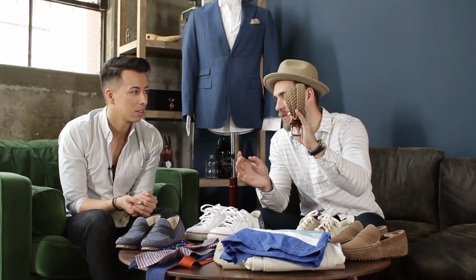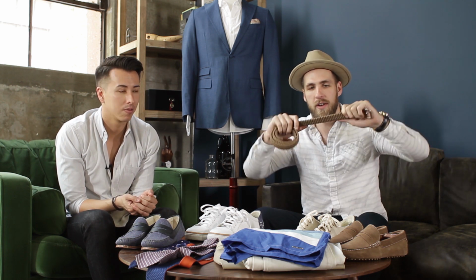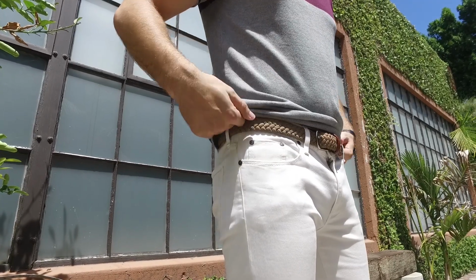So, woven belts. Woven belts, must have. They got a good stretch to them. They look super casual. They look great with a polo and some really nice chinos. Yes, all of the above. Drivers, loafers. Drivers, loafers, white denim.